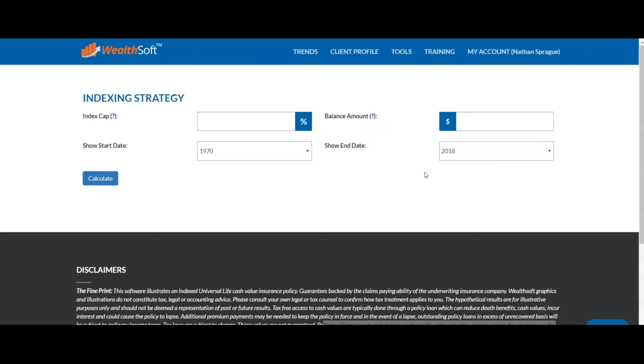Before I get into any confusing language, let's dive into how it works, because that's the most important thing. Basically, the way these index crediting strategies work is that your account and your money is tied to a market index, like the S&P 500, or it could be a number of other index funds, or a combination of index funds. Your money tracks and grows with that index, and you get to lock in those gains every single year. However, there's typically a cap or some sort of restriction or limitation on the maximum gain that you can be credited each year.